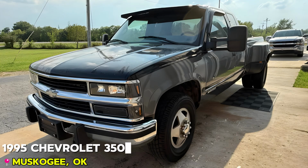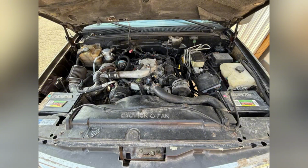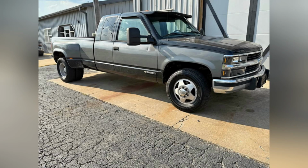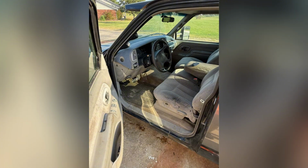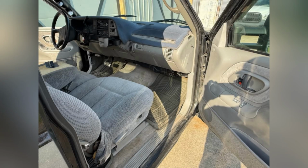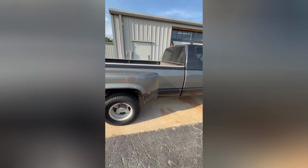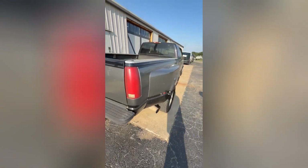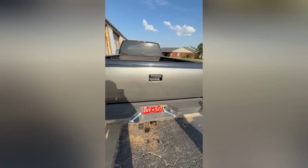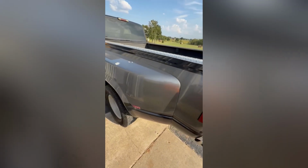1995 Chevrolet 3500, price $8,500, equipped with a 6.5 turbo diesel engine paired with an automatic transmission and has accumulated 314,000 miles, with the mileage continuing to rise as it remains in regular use. Finished in gray both inside and out, the truck features power windows and locks, along with late-model tow mirrors that add to its practicality. It rides on Eagle alloy aluminum wheels fitted with 6 solid tires, ensuring dependable performance on the road. The vehicle is also equipped with an AM/FM/CD stereo system, and it recently received a new injection pump along with a fresh oil change, highlighting the care that has been put into its maintenance.